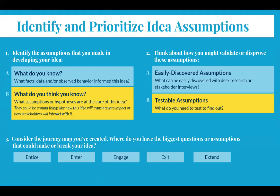So everyone came in to Ideastarter with an idea. Maybe you were really passionate about making this specific thing and bringing it to life. Maybe you had more questions and weren't sure if this was exactly the right solution. Wherever you were on that scale, there are things that you know, and there are things that you think you know.